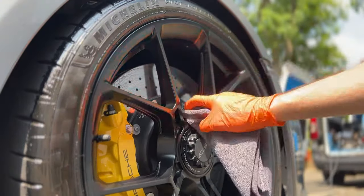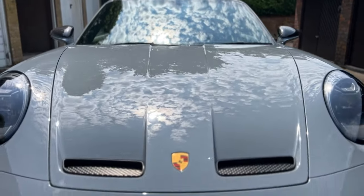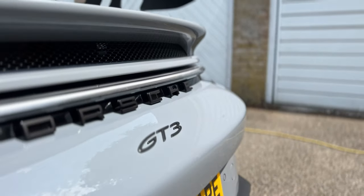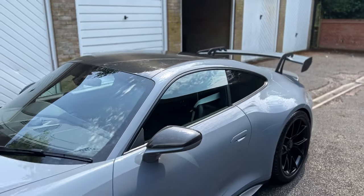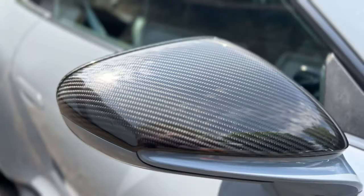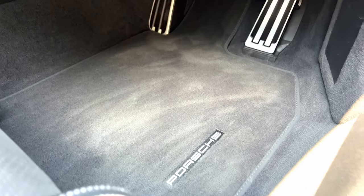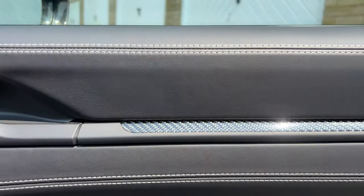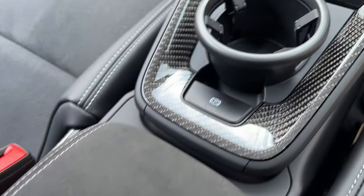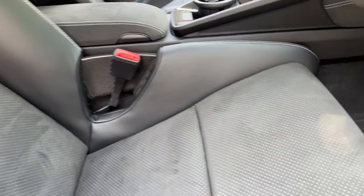And here are your results. Enjoy. Remarkable. This Porsche is back to a brand new condition. But let's not waste any time, as we have another insane supercar waiting for us.